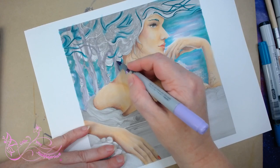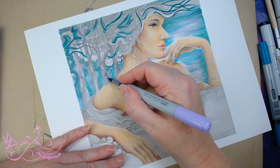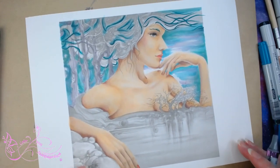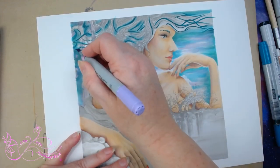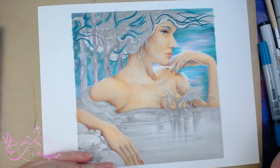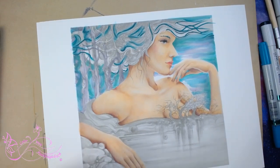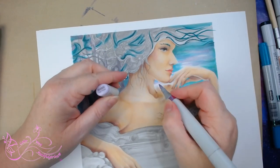And now I'm doing it, it's nothing like the artist version. But you know what? I like it anyway. A bit of purple in there. Okay, I'm gonna do BV40.